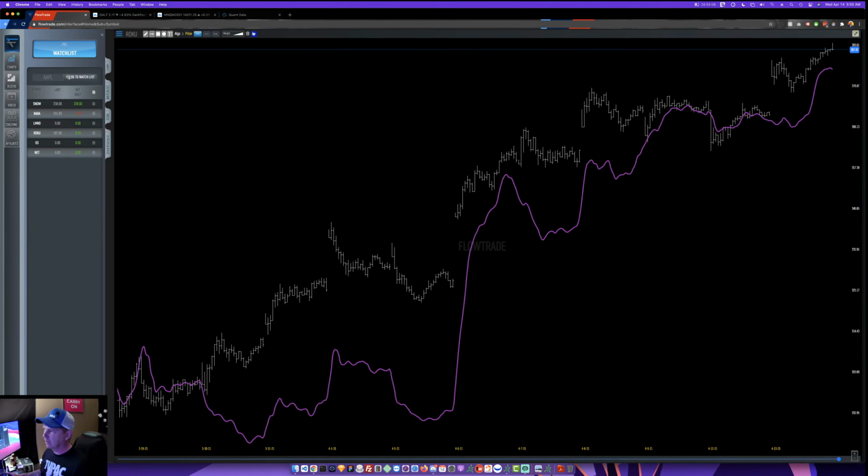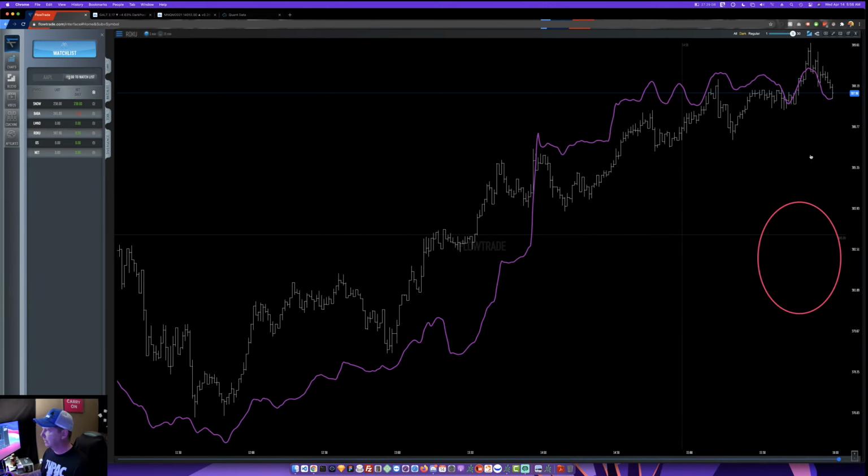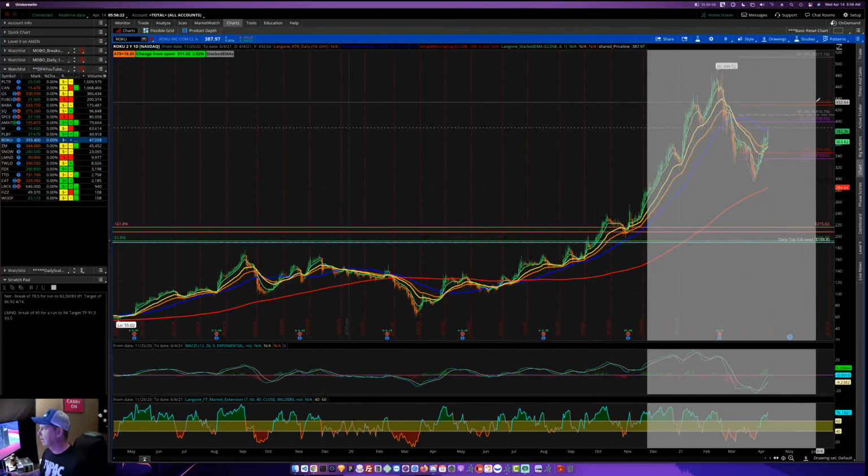Looks like we've got a little bit of a curl down happening here. We may come down, try to find some support. Looking at it on the 1 minute, which would be my day trading or short-term targets for Roku, we've got algo trading with price. We've got a nice little support curl up happening here. If this price action breaks, I would look for it to find some support and get pulled back up with the algo. All right, Roku.